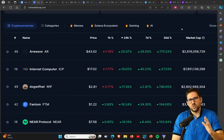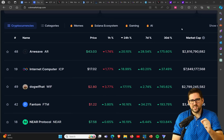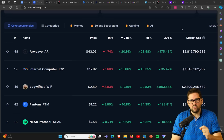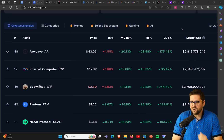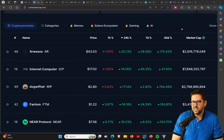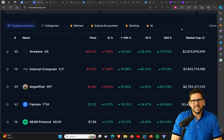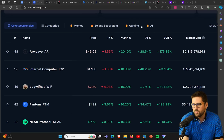ICP is getting ready to go on one of the most historic runs that we have seen from an altcoin. Some people go as far as saying that we can see a Chainlink-like move, when it went from 25 cents to $50. Taking a look here, ICP over the last 24 hours, the second biggest gainer, coming in at over 19%, sitting at $17, moving up to number 19 on the market cap, according to coinmarketcap.com.